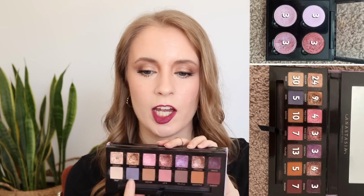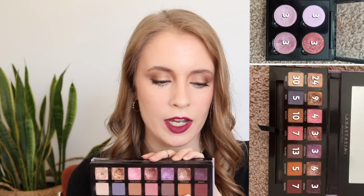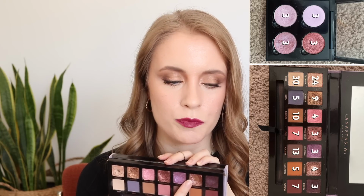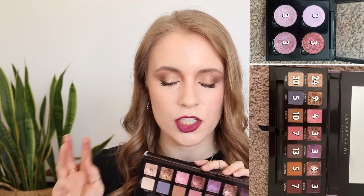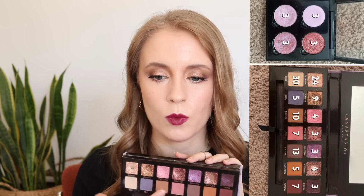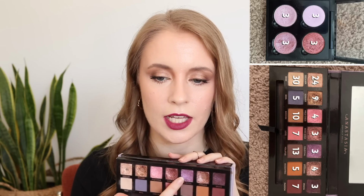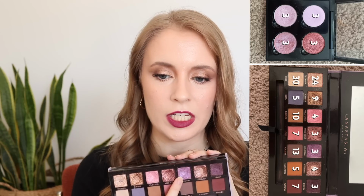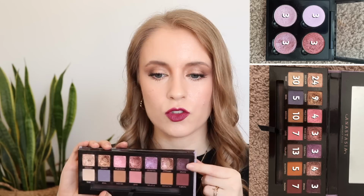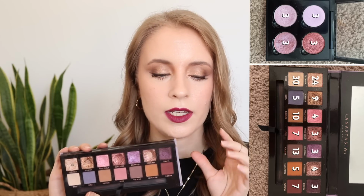Soul I used 5 times, Eccentric I used 5 times, Wild Child and Dazzling I used 4 times each. Then the shades that I only managed to use 3 times, which was kind of like my minimum number that I wanted to use them, was Rose Gold, like I said, Celestial, that sort of medium, shimmery, cool toned purple, and Drama. Drama is my least favorite shade in the palette.